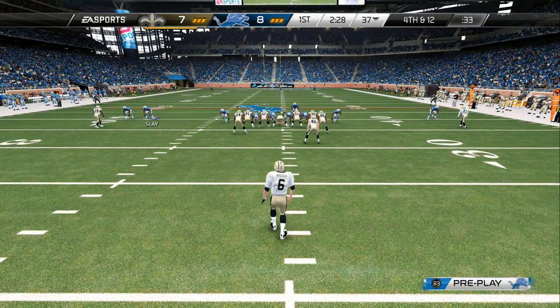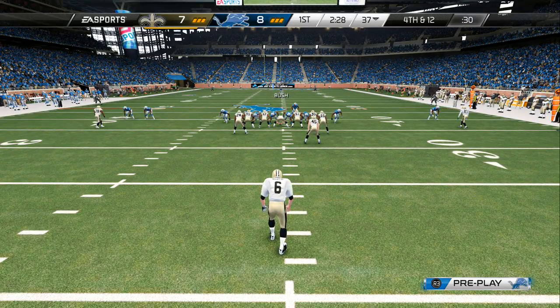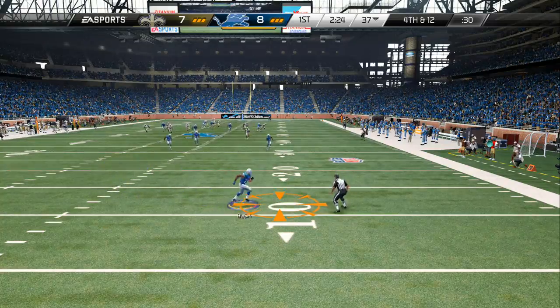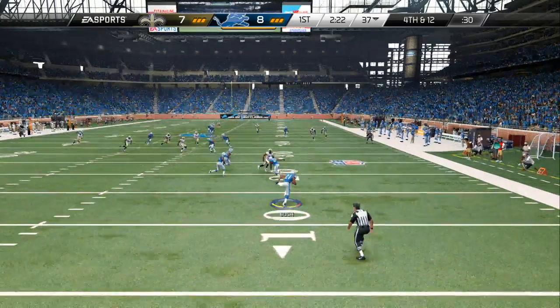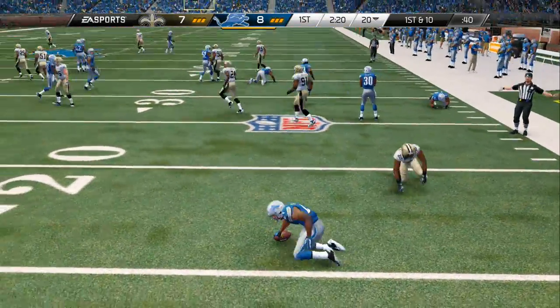They're in punting formation. He's brought down at the 20-yard line.